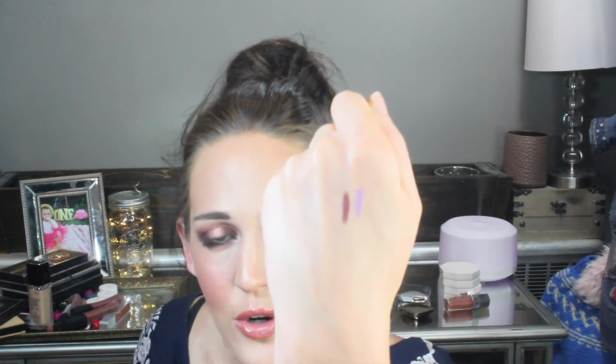Those are the two shades that I own. So I find it really hard to find eyeliners that actually last a while in my waterline, but these definitely do. Again, these are a little bit more expensive. They're $28, so if you can wait to get them at a discount, I definitely would.